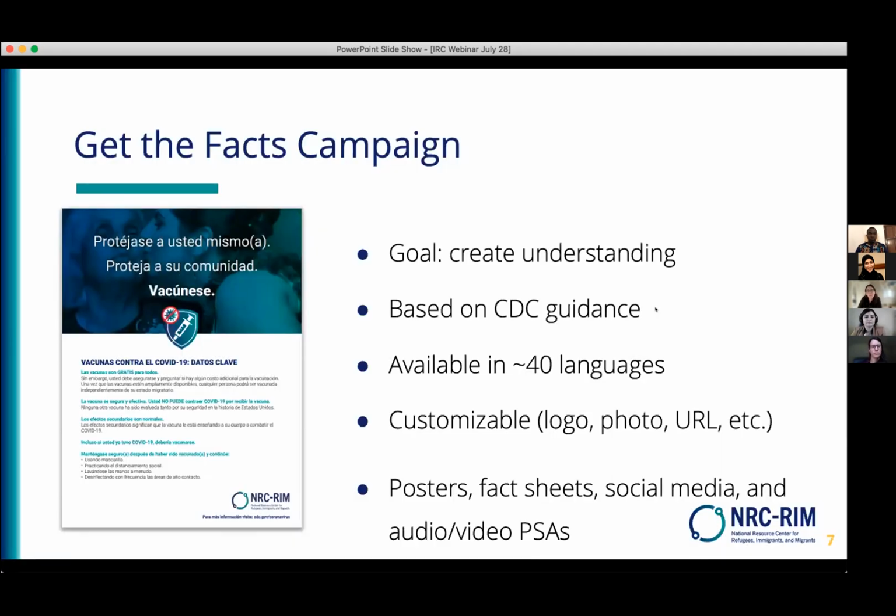We also have our Get the Facts campaign. And the goal of this campaign is really to create understanding. It's based on CDC guidance and has information about the vaccines, including information that might address common misconceptions or questions about the vaccine. This is also available in about 40 different languages, and it's also customizable. So again, you can add your own logo, swap out the photos, add a URL, and we have posters, fact sheets, social media, as well as audio-visual PSAs available.